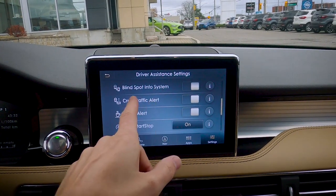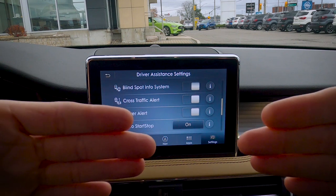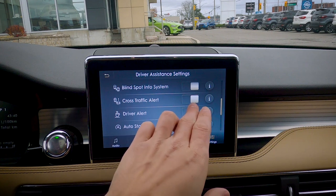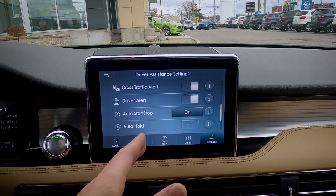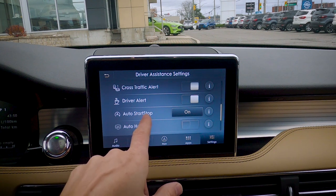A couple other things to point out are cross-traffic alert. So if the vehicle senses somebody coming perpendicular, so either from the left or the right-hand side, it'll let you know that there's a potential collision. You can turn that one off if you'd like to. The driver alert is tied into the lane keeping system. So if we start to veer over too many times, we're going to get a warning letting us know we should probably rest. From there, we've got our auto start stop.